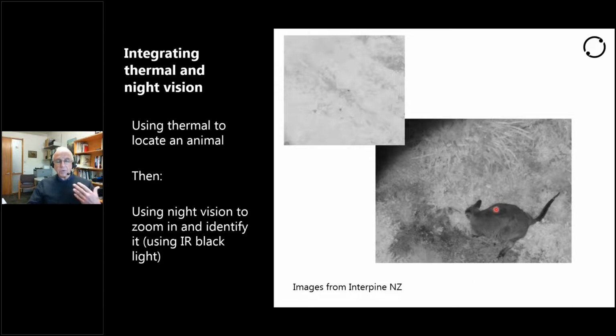They've stopped and then used the night vision camera to zoom in on that object. And there's also with those cameras a spotlight, but it's an infrared black light. And the night vision camera is very sensitive to that. So they can zoom into that object, turn the black light spotlight on, and then have a look, and clearly that's a wallaby. So really good for identifying species at a greater distance.